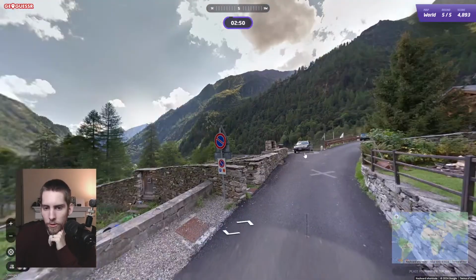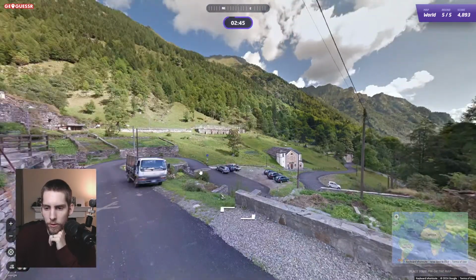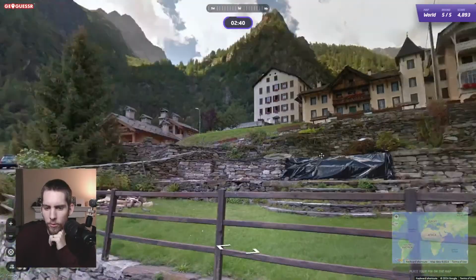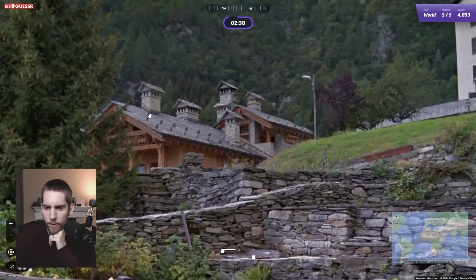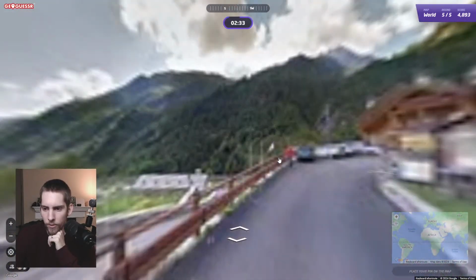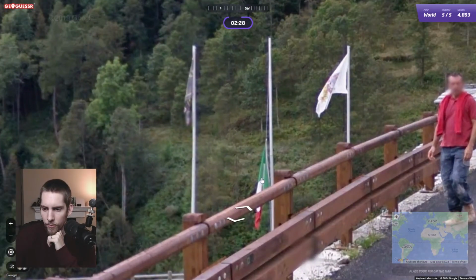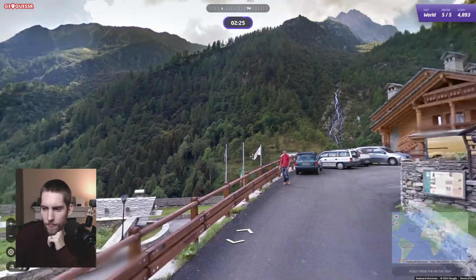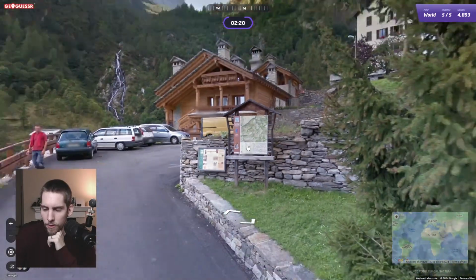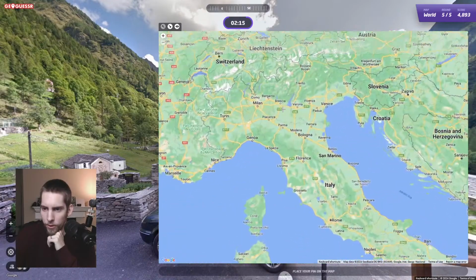Oh, this could be Bhutan or like Switzerland, Italy, Austria. Or is this Bhutan? That makes me think it's Bhutan, this building here. But let's see what the flags are over here. What the people look like. Or no, is that the Italian flag? Yeah, it's probably Northern Italy, right? What is this? Let's go Northern Italy. I'm gonna be mad if it's Bhutan.